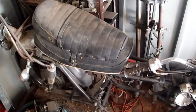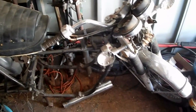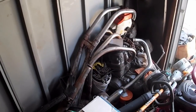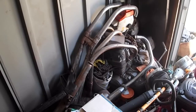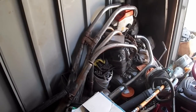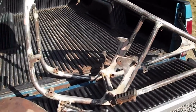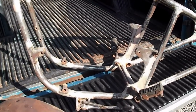What we've got right here is a 1975 Honda Sabre 750. Sitting right over here under all them exhaust pipes and such is the motor for it. Supposed to be a running motor. It's a 750 CB 75 model. What we have here is a rigid frame chopper set up for a Honda CB 750 75 model.